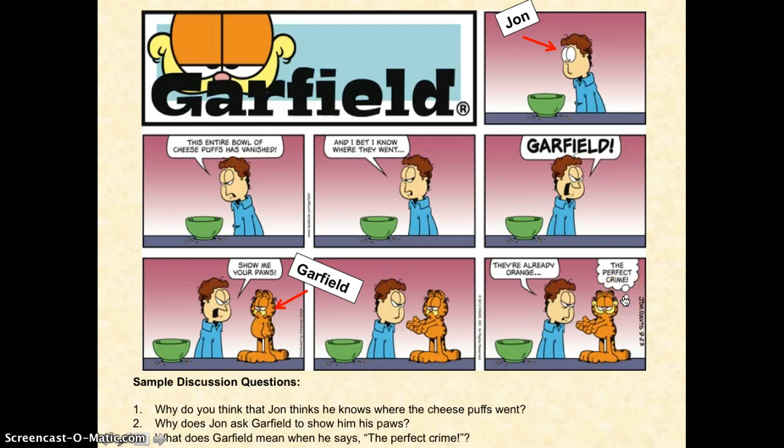Why do you think that John thinks he knows where the cheese puffs went? Why does John ask Garfield to show him his paws? And what does Garfield mean when he says the perfect crime? Now, the thing that was missing was cheese puffs. For those of us that like to eat Cheetos, we know that after you eat Cheetos, your fingers get orange. So he thought, if I check Garfield's paws and see orange all over them, I'll know that he ate them.